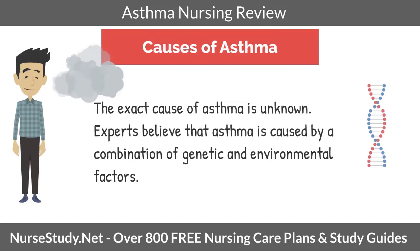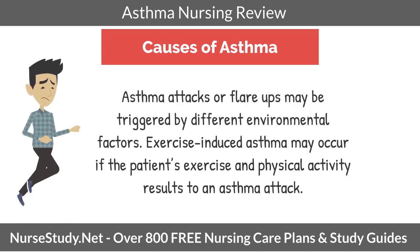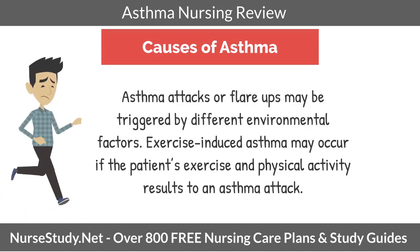Now we're going to look at causes of asthma. The exact cause of asthma is unknown. However, experts believe that asthma is caused by a combination of genetic and environmental factors. Asthma attacks or flare-ups may be triggered by different environmental factors.